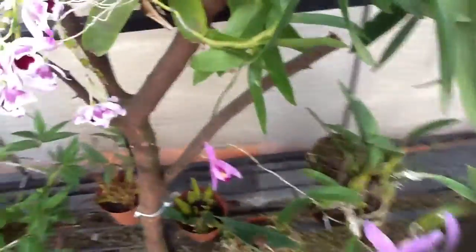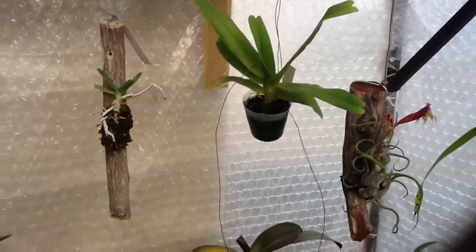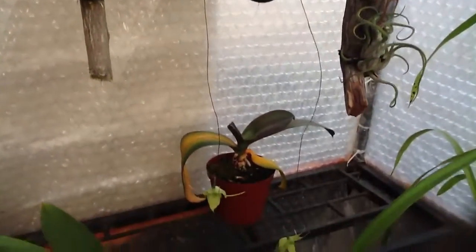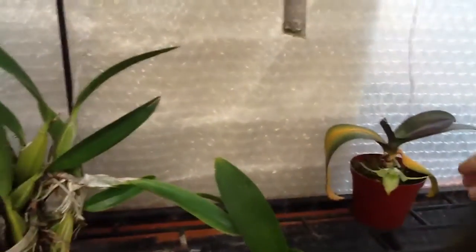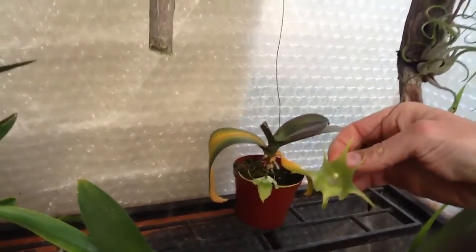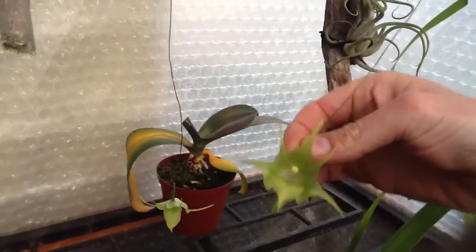My pride and joy is my Aerangis. It's also a species from Madagascar and Africa. And if you see those small little thin spindly things, it's not root, guys, it's flower spikes. So just want to get this one. This is her. She's actually had 2 flowers, and she is doing really, really well this year.